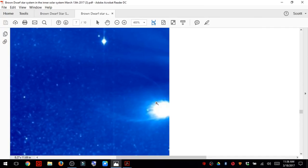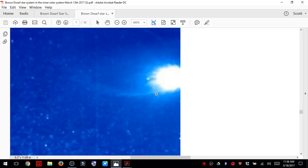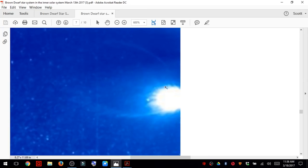I want you to take a look. I'll just refer to this as a fiery expulsion of energy. Let's zoom in a little bit more. You can see it clearly. And here's the plasma ejection loop all the way around. And you can see what looks like, and is referred to as, a plasma rain just spewing from this brown dwarf star.